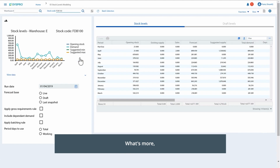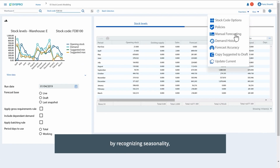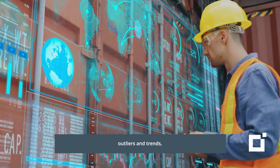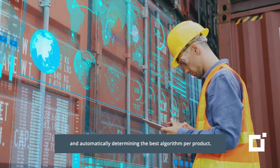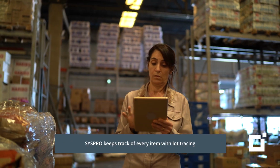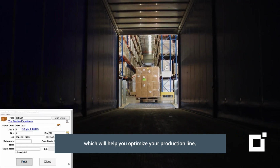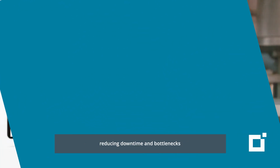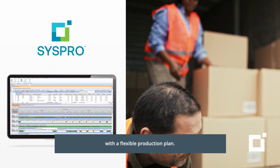What's more, Syspro helps to take the guesswork out of forecasting by recognizing seasonality, outliers and trends, and automatically determining the best algorithm per product. When it comes to shipping and receiving, Syspro keeps track of every item with lot tracing, which will help you optimize your production line, reducing downtime and bottlenecks with a flexible production plan.